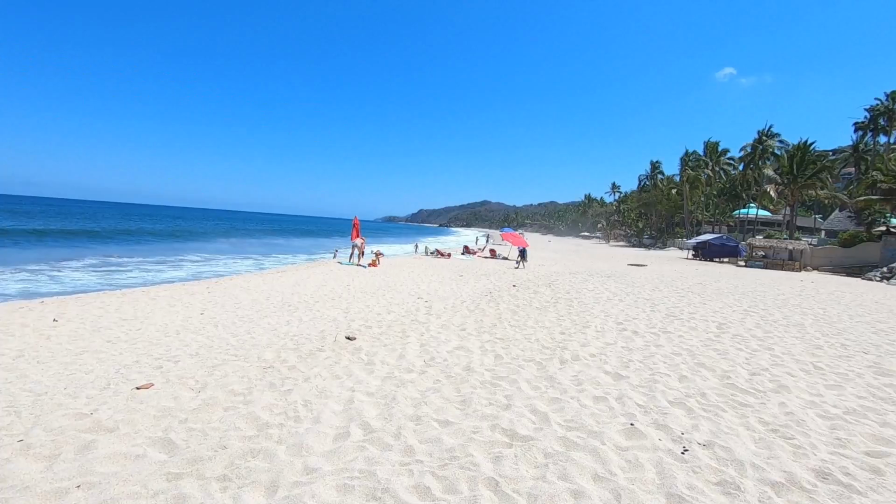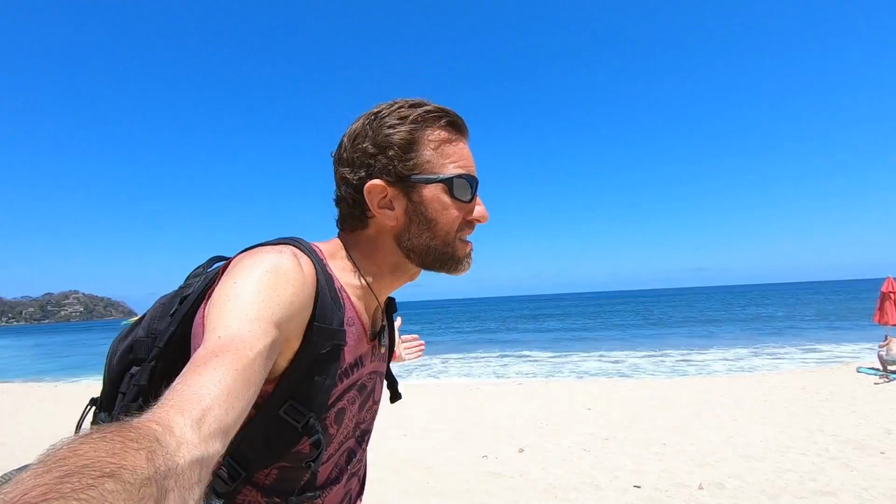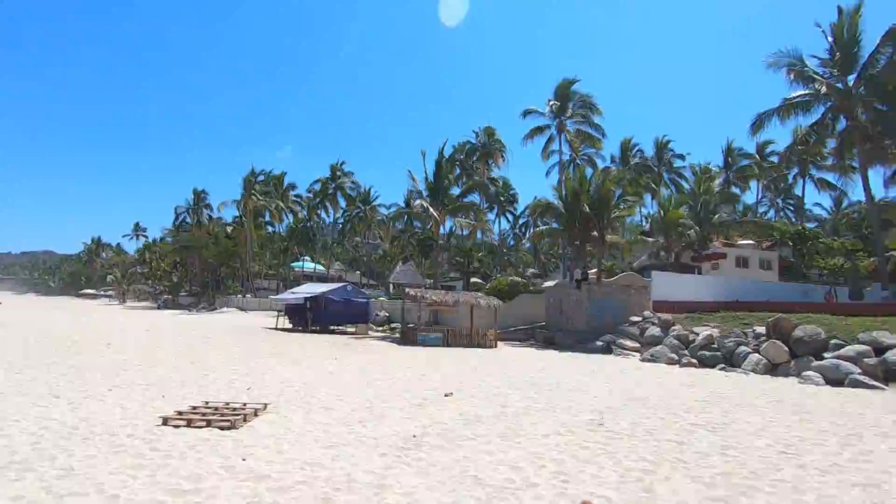And it's not too crowded here. I thought that this beach was going to be more crowded. It was super packed over there. But this is great. The sand is hot though, so we'll have to get in the water soon. Man, it is even nicer than I expected. Amazing.